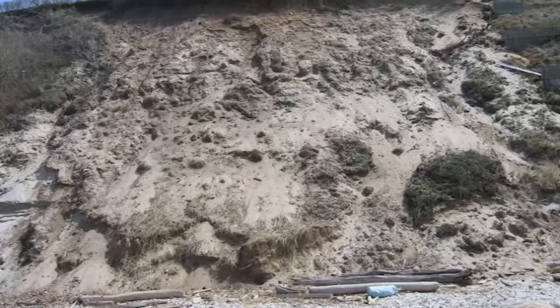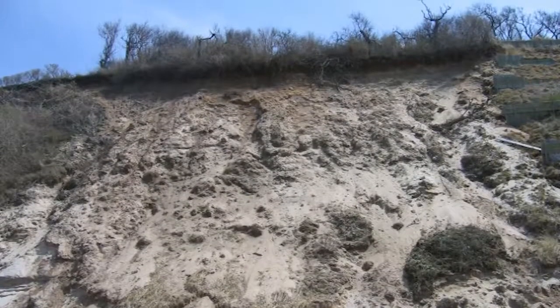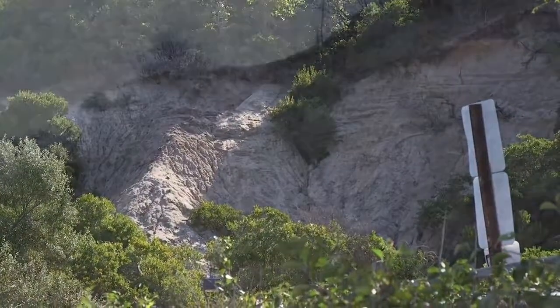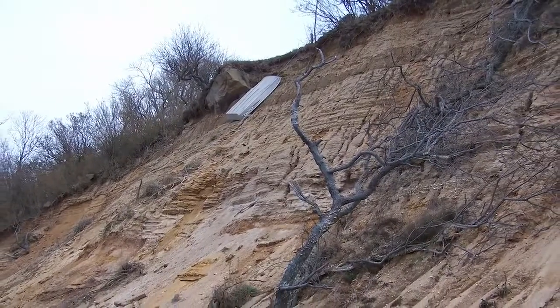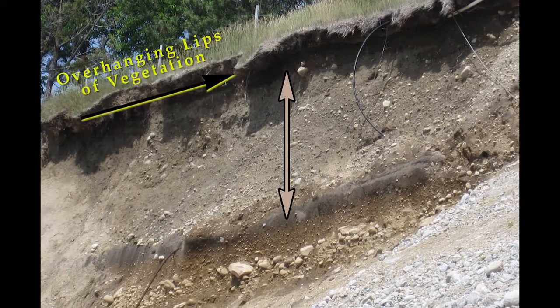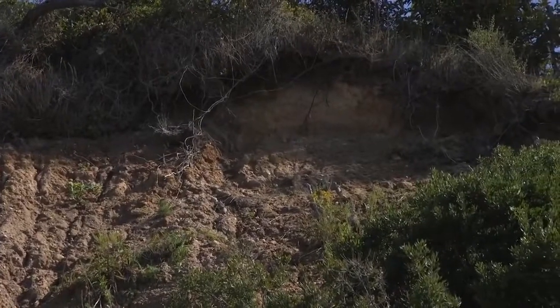The next step in stabilizing an eroding bluff is to examine the bluff face in conjunction with the features at the top of the bluff to identify factors leading to instability. We must be able to properly identify and mitigate the factors contributing to erosion at the top of the bluff. Vertical faces, overhanging lips of vegetation, toppled trees, and gullies are signs and symptoms.